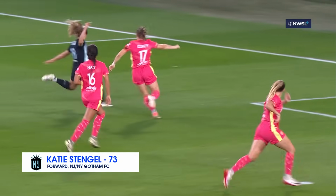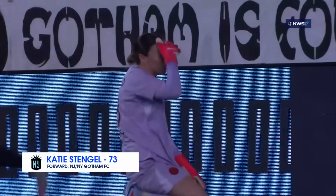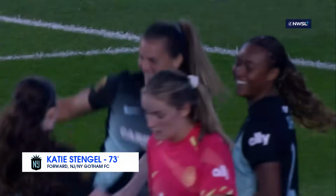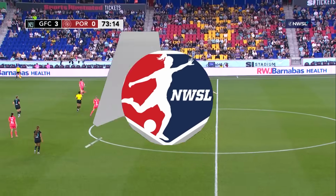Doesn't need a whole lot of backlift. Doesn't even have her body facing goal. She's facing toward the end line. Back across the face. Perfect finish. Nestles it into the back post.